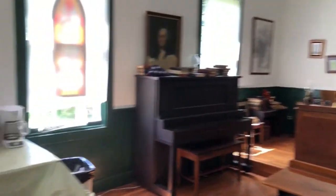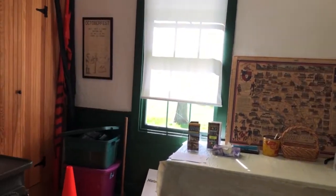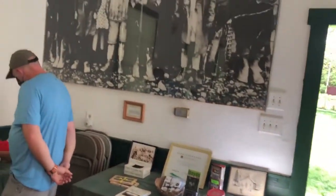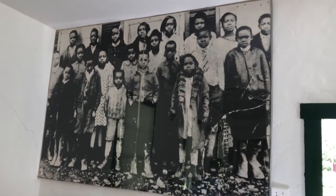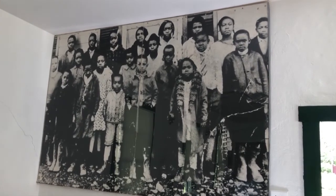And it was actually in existence until 1936 when they began to put all of the Negro students into one community school that had 2 rooms. And then in the late 50s, they built a 4-room schoolhouse. And that schoolhouse never lasted long because desegregation occurred shortly after the school was built.